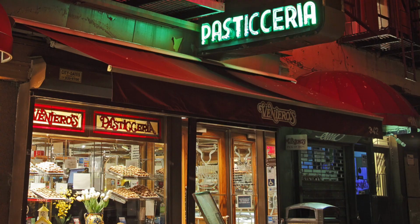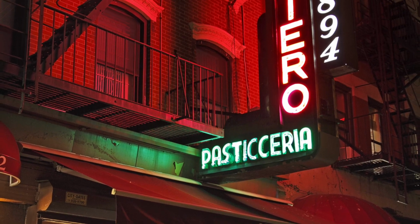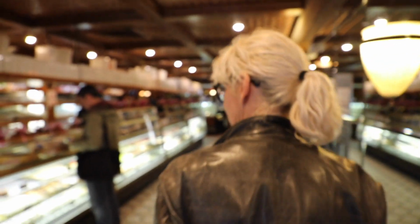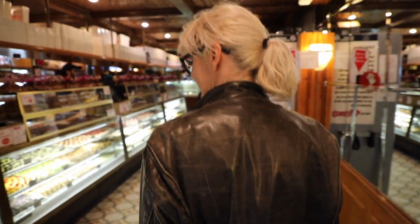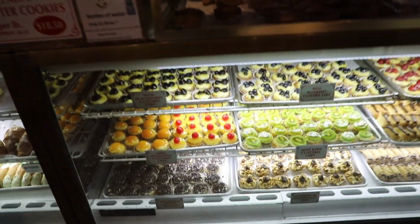Everything is baked right on the premises using the freshest ingredients. They sell so many cookies and cakes and pastries that they typically use over 1,000 pounds of sugar every week. We, of course, are really big fans of their vanilla cannolis.